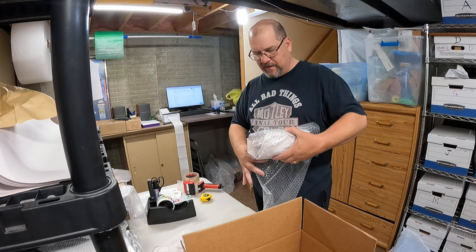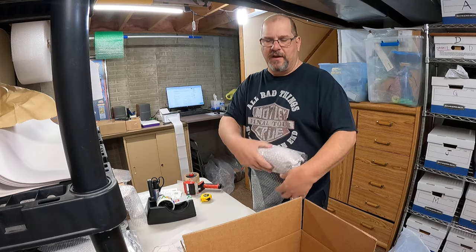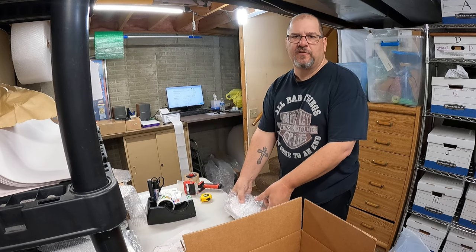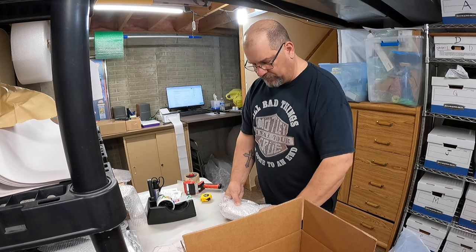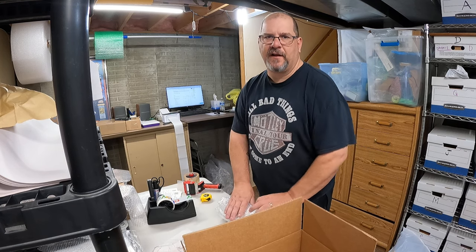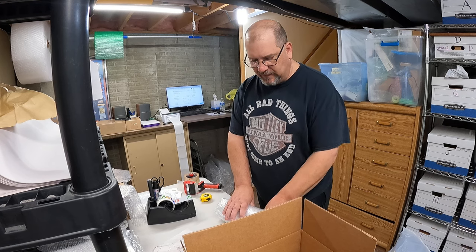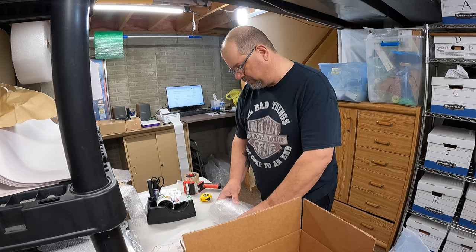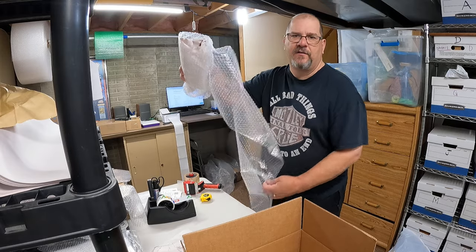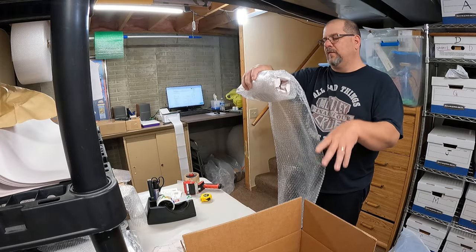It would take quite a throw of the box to break these. I'm not that concerned about them. Not that I'm challenging any post office workers. I'm not about that life. They say that if you put fragile stickers on it, it's like issuing a challenge. I don't know if that's true or not, but I do not do fragile stickers.